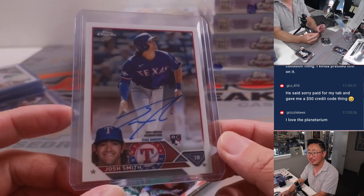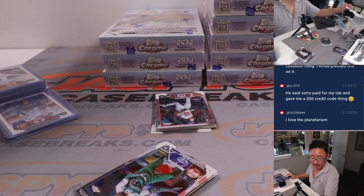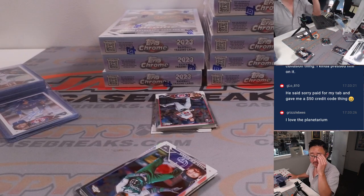Focus is off today for some reason. What's going on, camera? Why are you being goofy today? Is there something I can fix here?